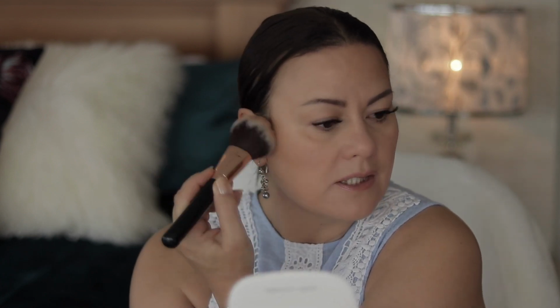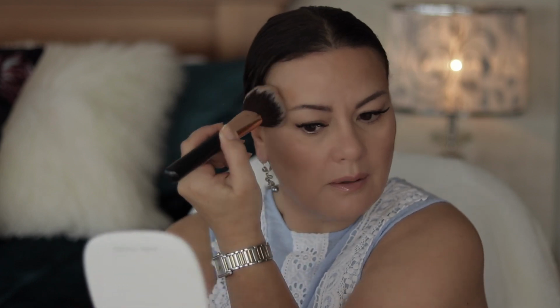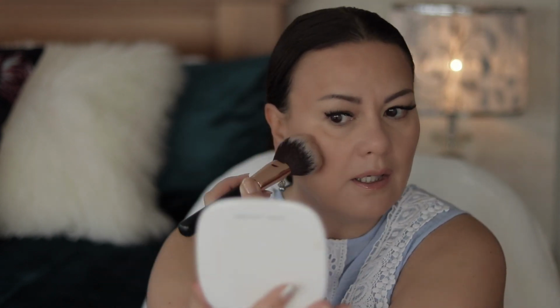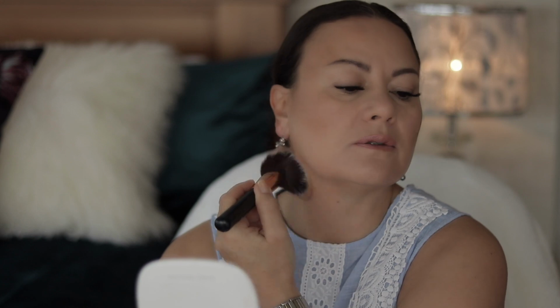So I hope that makes it very easy to see how simple just a little bit of colour can add some interest to your face. Up round the top, blending it in. So starting at the temple, blending it in softly, and then softly connecting that up. And then just a little bit under the jawline if you so wish.